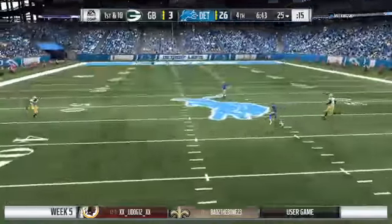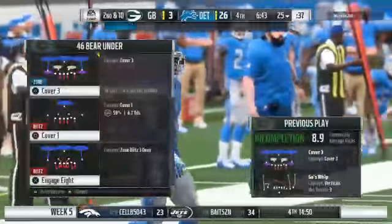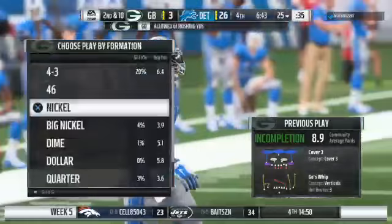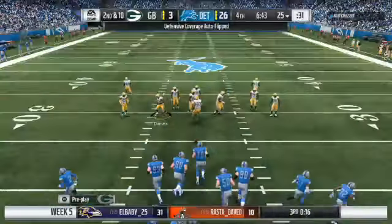Dancing to his left. Throwing over the middle, and it's incomplete. He was trying to hit Taylor Gabriel that time. And that'll bring up 2nd down. Well, you got a young quarterback. You know, maybe that's just an example of a growing pain for him.